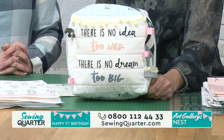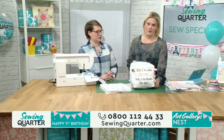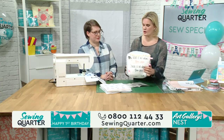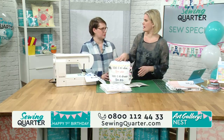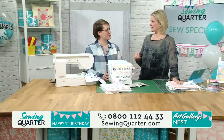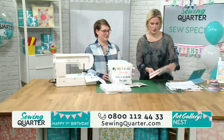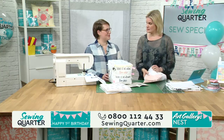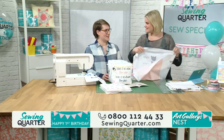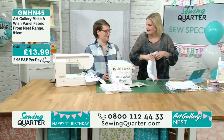Isn't it brilliant? I know, it's so lovely. And the colours are beautiful. They are such a lovely muted tone. So whether you're making for a little boy or a little girl, it doesn't matter. Perfect. Now you might be thinking, do I need a half a metre of each? No. This is the first time I've seen this with Art Gallery. I'm sure they've done it before, but we haven't had them. Look at this. Beautiful. I feel like it's a big reveal.